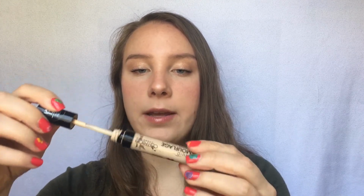Next is the Catrice Liquid Camouflage Concealer, and this is in a project pan. As you can probably see, you can see through the bottle quite a bit. So I am close to being done with this, so hopefully I'll finish it up soon. And I do enjoy this concealer. It's pretty average, to be honest. But like I said, I'm not that picky with my concealers as long as it doesn't make my eyes look crusty and gross.